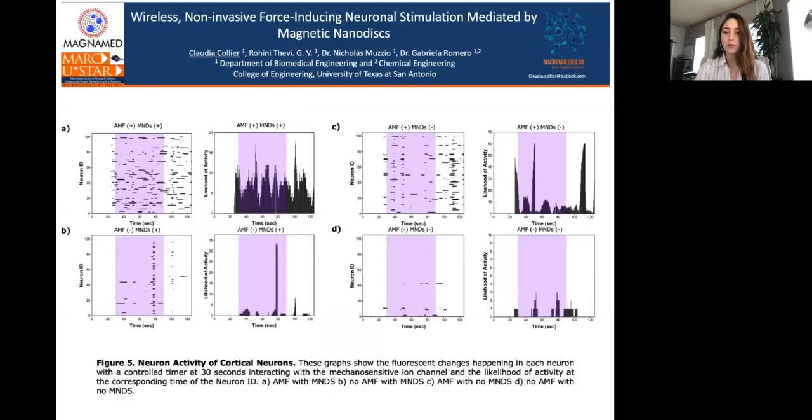So with this data, we can see that there is more activity with the set A neurons that had both an AMF and MNDs compared to the others which had either one or neither. And taking a closer look at set A, the neurons typically showed fluorescent changes when the AMF was turned on and continued to show interactions with the mechanosensitive ion channel, even after the field was turned off.